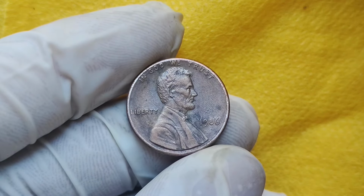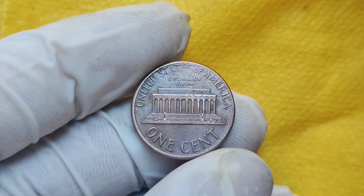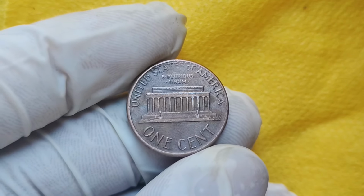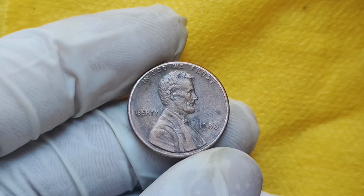A week later, I read an article about the exact type of penny I had in my hands. And guess what? It was selling for thousands. I still wake up in a cold sweat thinking about it. Oh, take it from me. Check your change. Because the next time you casually toss a penny aside, you might be throwing away a fortune.